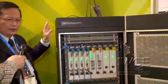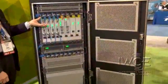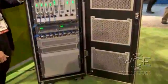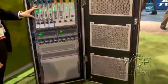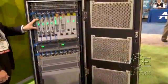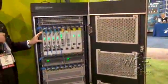We get a lot of good comments from all those people who have used the trunking system, because they understand this very well and they like the design. And further to this, the reliability that we have designed it for is to operate for more than 100,000 hours before you fail.